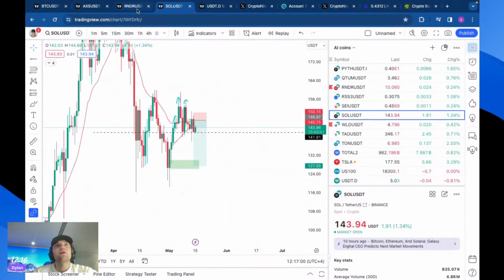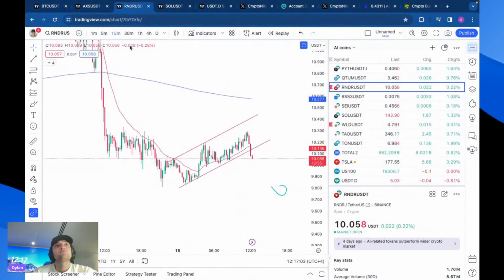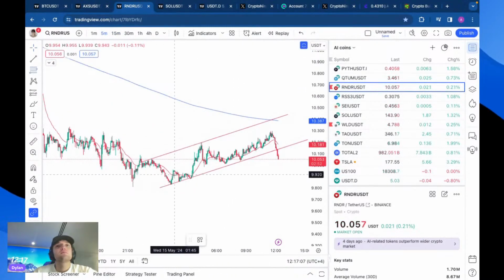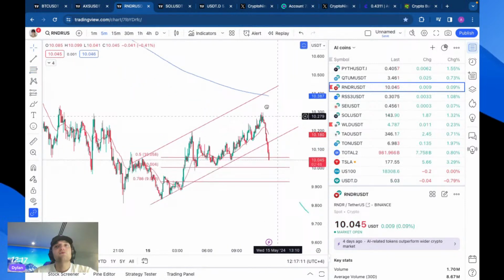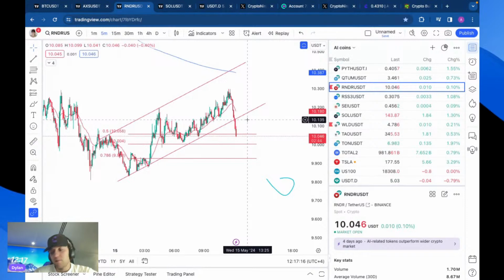It's interesting how Render's dumping so hard. This would be a nice short-term trade. I would have been quick.